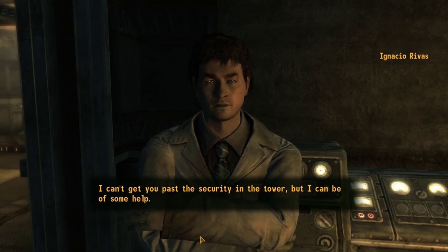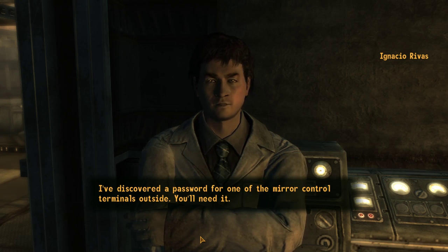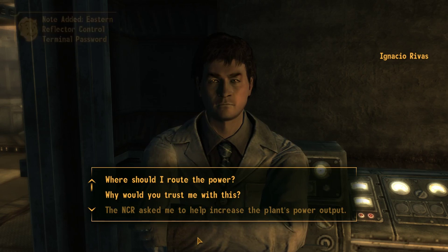I can't get you past the security in the tower, but I can be of some help. I've discovered a password for one of the mirror control terminals outside. You'll need it. Oh, nice. Did you get this out of the bathroom, too? Where do you think I should route the power?